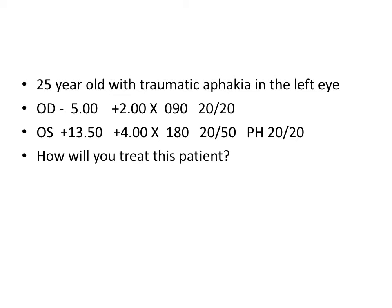to correct that astigmatism. The other issue in this case would be how to correct the near vision in the eye. Of course, the right eye probably accommodates normally, and many patients with unilateral aphakia when they're young can read quite well with just their one eye and not need special reading correction for the aphakic eye. Some patients require reading prescription for the aphakic eye, and some people require reading correction for both eyes. And this would be something you could determine in a trial frame after they get fit with their contact lenses for distance.